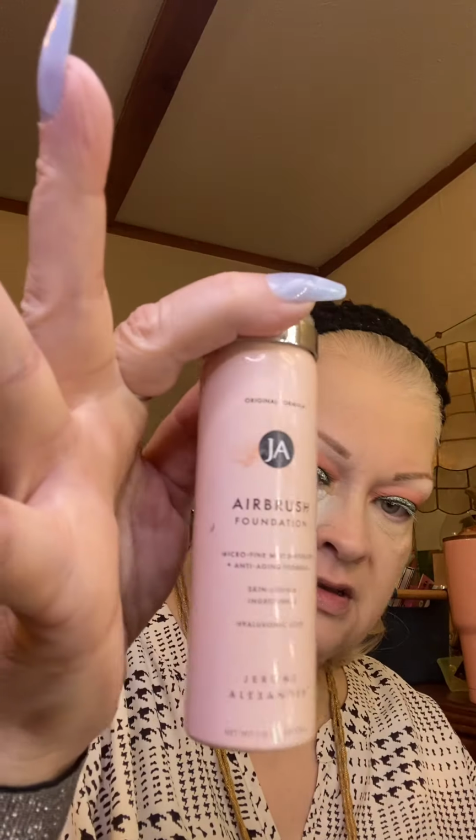This is my Jerome Alexander airbrush. Bare Minerals. It says Bare Minerals on them now.